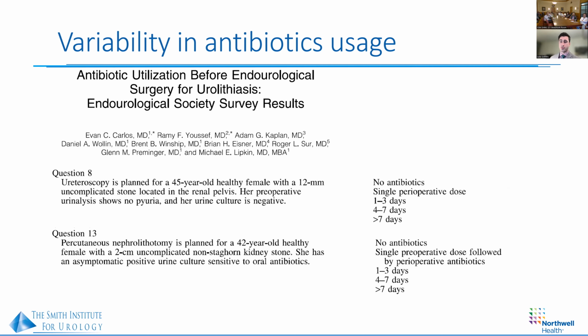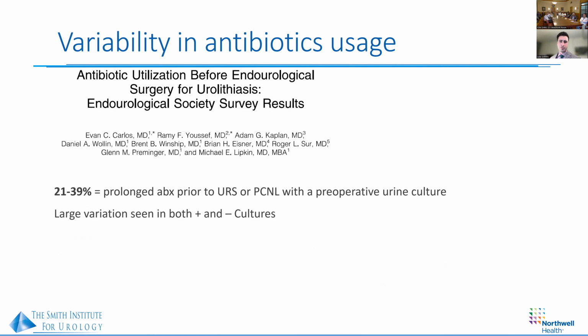7 days? And another example is a patient who had a PCNL. It's planned for a 42-year-old healthy female. She has a 2-centimeter uncomplicated non-staghorn stone. She has an asymptomatic positive urine culture sensitive to oral antibiotics. So in this scenario, would you treat it? Would you give none, et cetera? So those are the questions that they gave out. I believe it was 13 questions in total of these different scenarios.